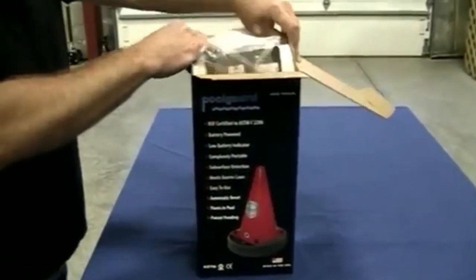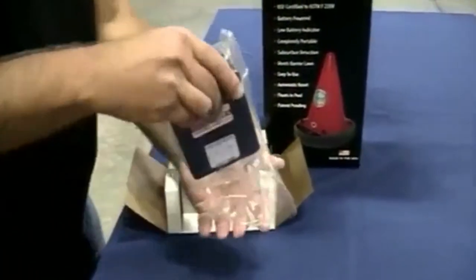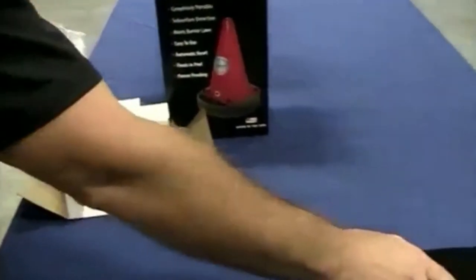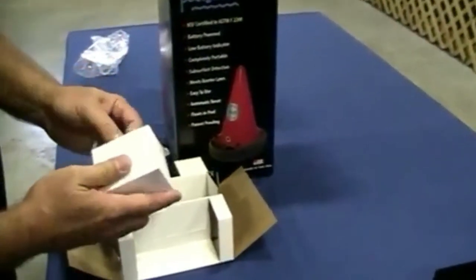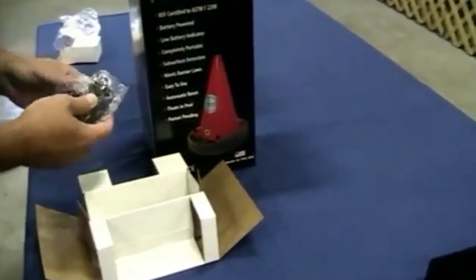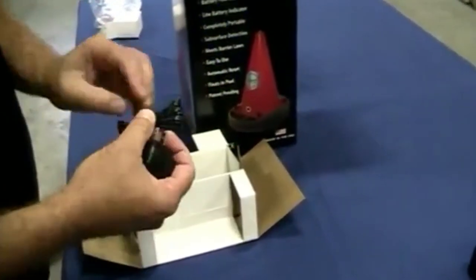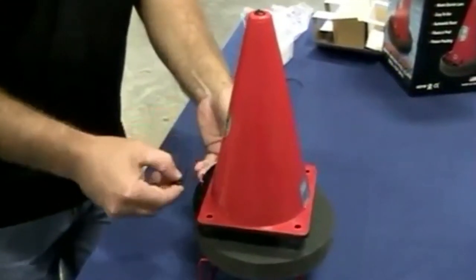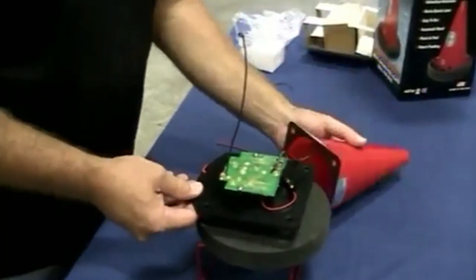So let's go ahead and open the box and take out the contents. The first thing we have is the remote receiver. This goes inside your home. This alarm will sound in the home when the alarm sounds at the pool. This is the power supply. This powers the remote receiver. So we'll just show you how to hook that up. All you have to do is untwist the twist tie. And we'll go ahead and remove the red cone. Now here's the circuit board inside.